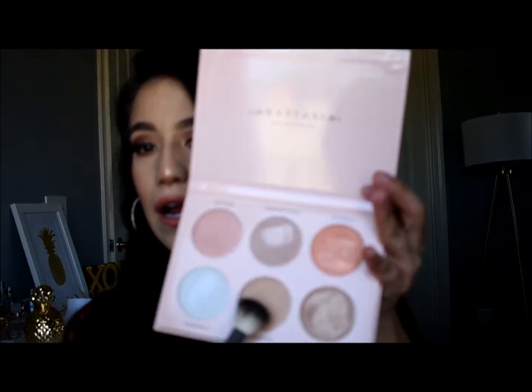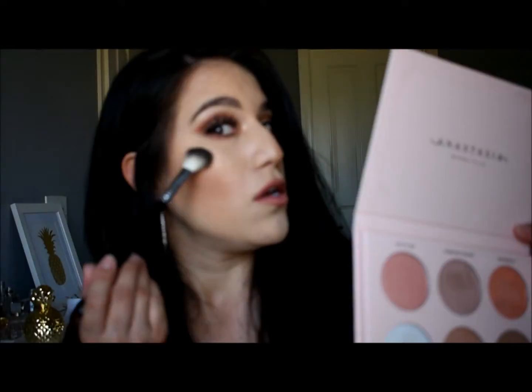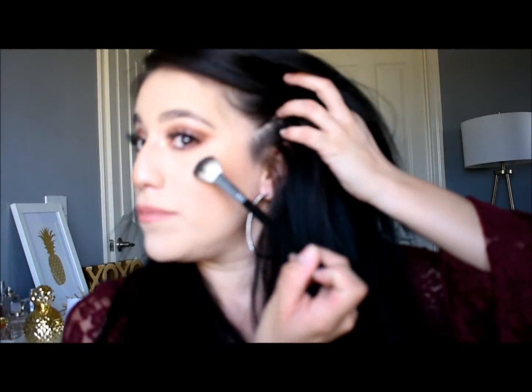Let's just do this. So currently I'm wearing the Casey Holmes Gold palette. I'm going to put Glow Getter right on top. So I'm taking Glow Getter here. And just look at how much that intensifies. It is so bomb. So bomb. Bomb.com.